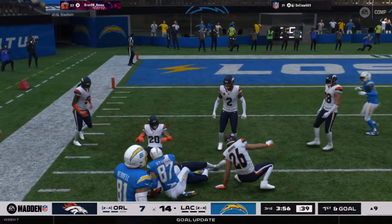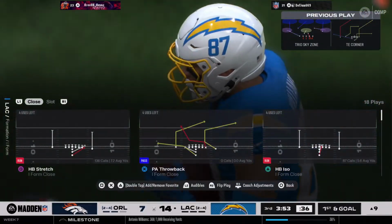And he gets it. Do what it takes to win. I love it. I love it. That's good. That's good, dog. Hell yeah. Gainer that time.